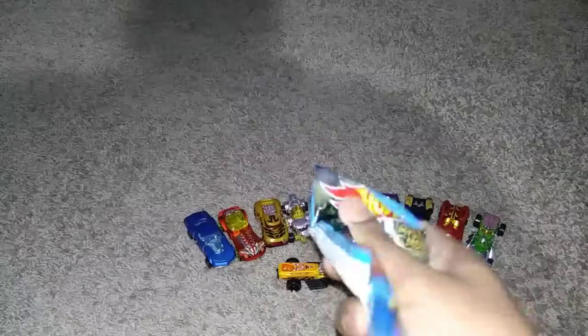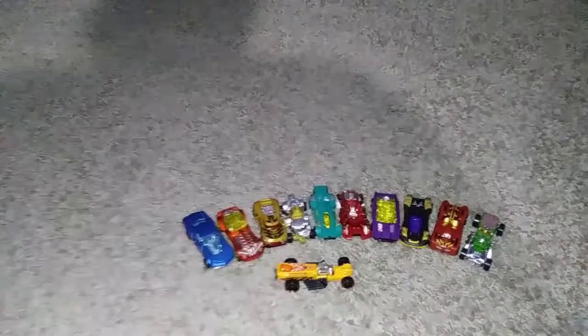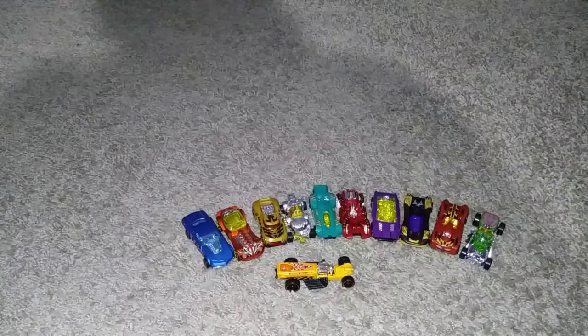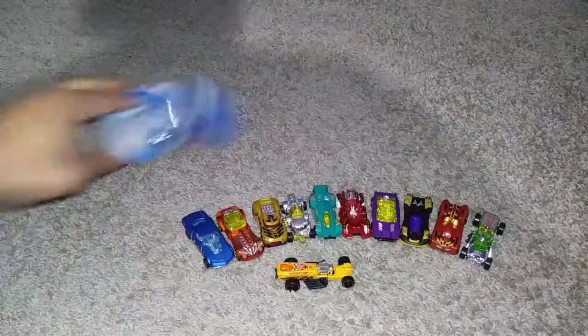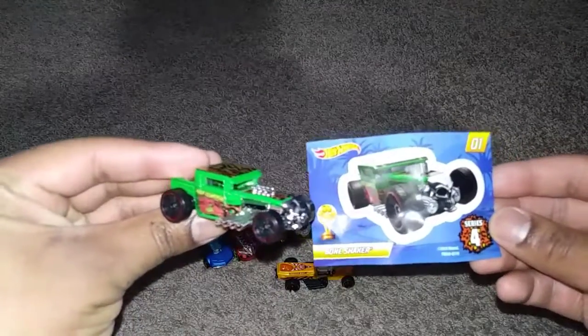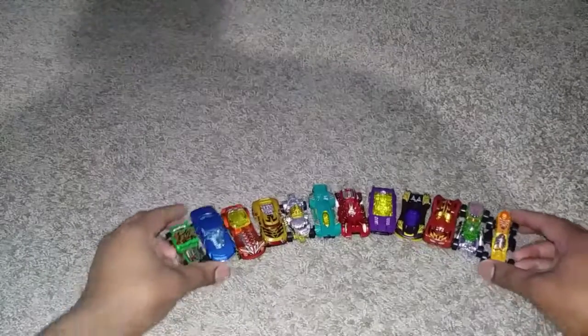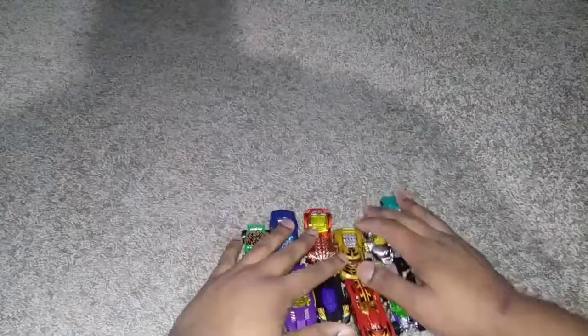Can this be a Super Ultimate vehicle? I don't know. Let's find out. Here goes nothing. Ta-da! Number one, Bone Shaker. Yeah, that's right. Complete shutdown. Right there. Big ol' domination in one whole day.